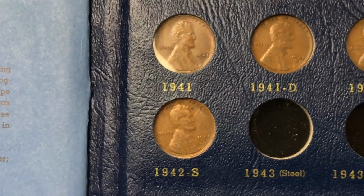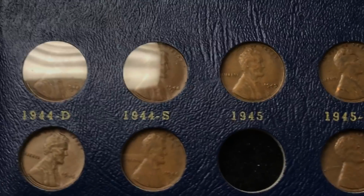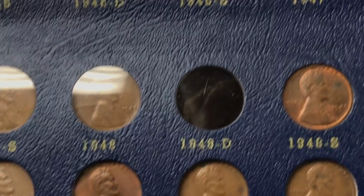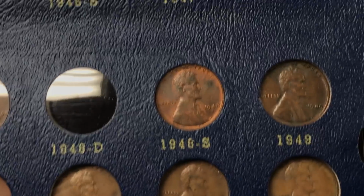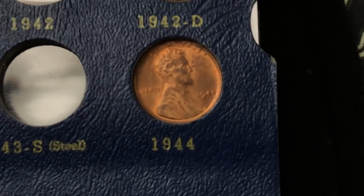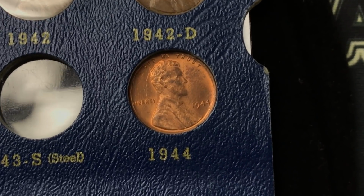Now in this one, you can see that we did not get any of the steel cents, and we did not get any luck with the 46S, 47D, or 48D, but we did find the rest of them, including this one, 48S, in pretty decent shape, and this 1944 that also looked pretty good. Now we're going to check out the 1940 and back folder.